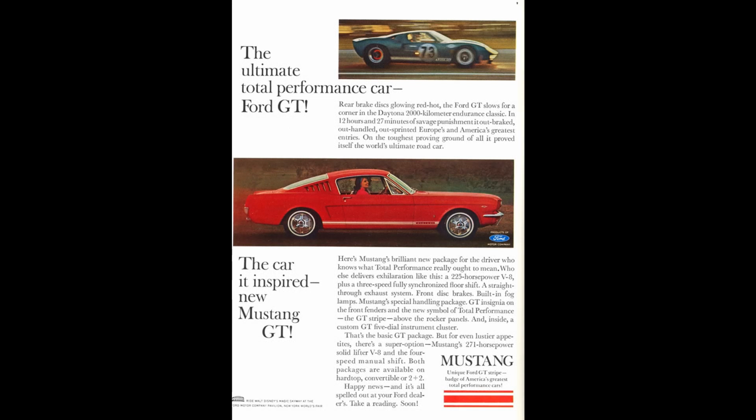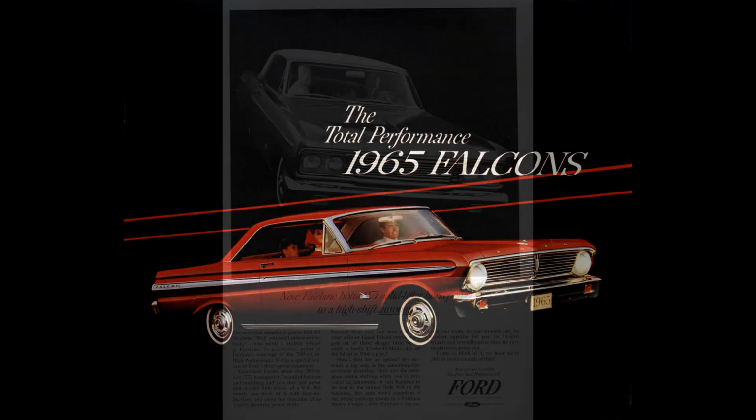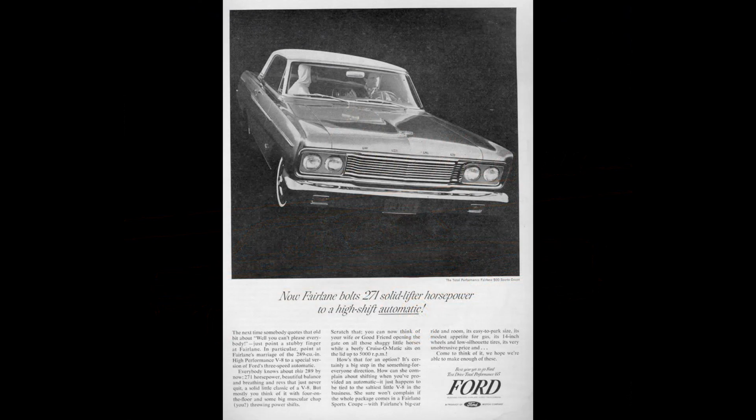In 1966, Ford finally shows up to the muscle car party. You may remember from earlier episodes in this series that in 1964 and 65, Ford didn't really have an answer for Pontiac's GTO. In 1965, you could buy a Mustang, a Falcon, or a Fairlane with a 271 horsepower 289, and if optioned with a 4-speed and a performance axle ratio, all of these cars perform pretty well.